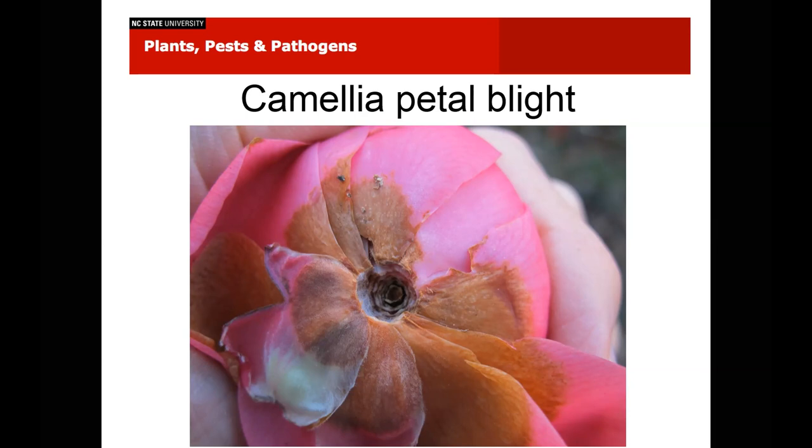If you missed your chance of cleaning them out, then you can come in late winter with an inch or so of mulch, and covering those up will help reduce the number of spores that are able to get up in the air and reach the blossoms.